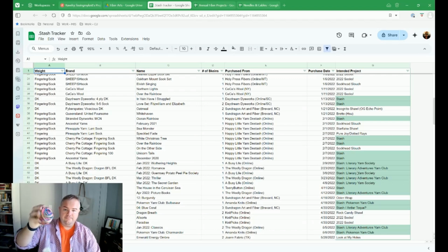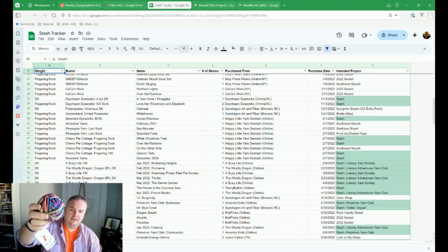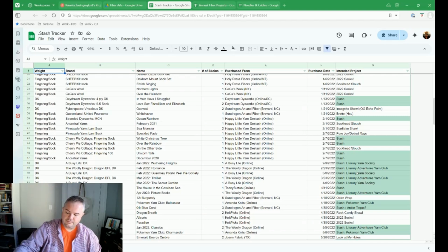That's what this is. I haven't figured out, both of them were literary. I haven't figured out specifically which pattern I'm going to make because they're very, very variegated. So I'm going to just make this the biggest blanket I can. DK, both of them were DK.